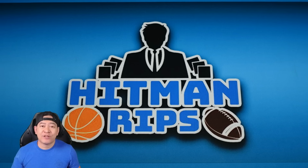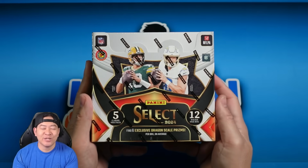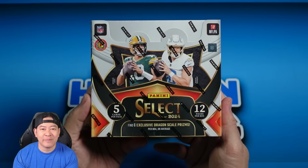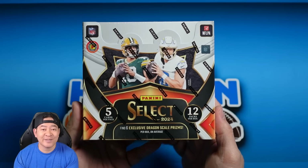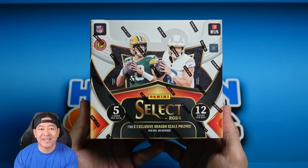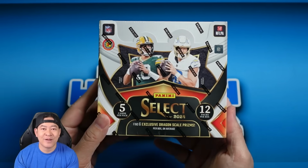Today, we're opening one of the products that was probably the product of the year last year. It is this year's 2024 Select International Football Hobby Box. These come with Dragon Scales, including the gold Dragon Scales to 10 and the black Dragon Scales 1 of 1s. Let's rip into them right after this.